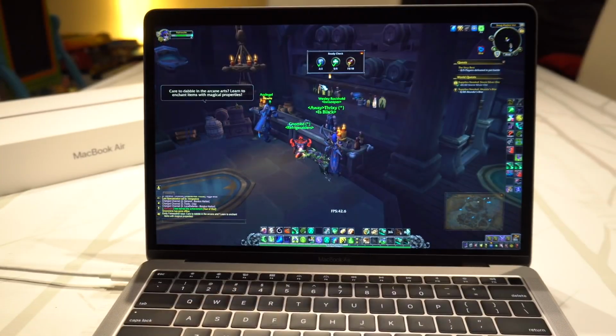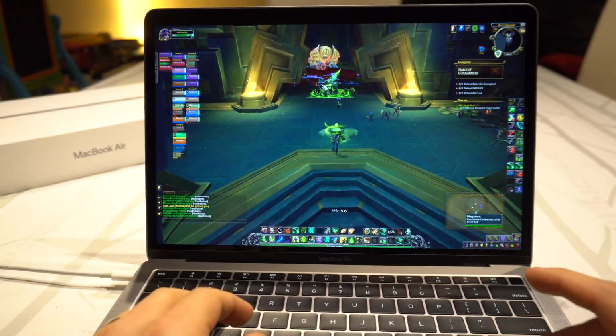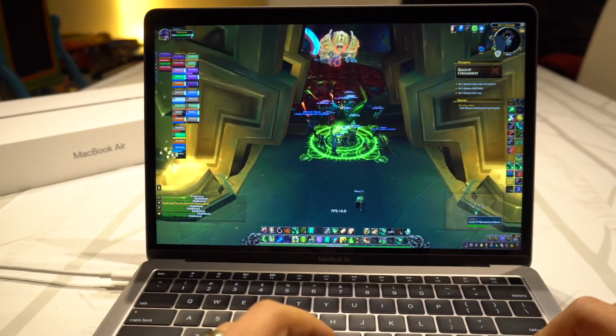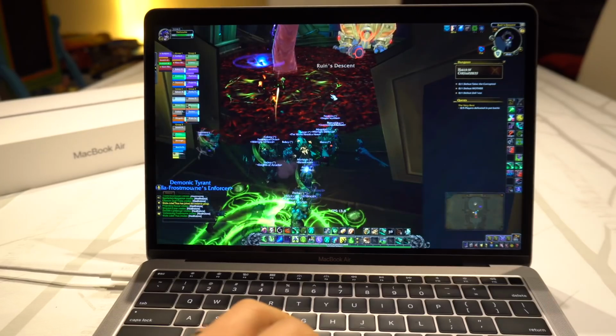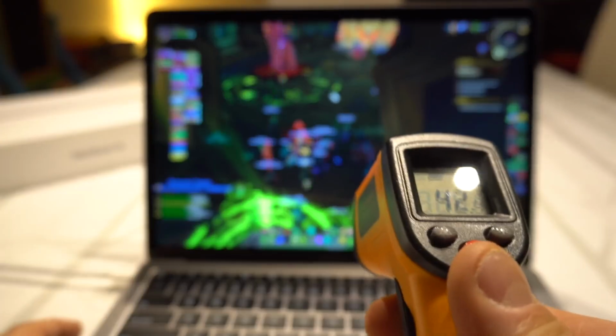Alright, finally some raiding. I don't know if you can hear this, but the fan is definitely loud and turned on. Very noticeable. Okay, so as you can see, I'm doing 15 frames per second, which is terrible. And I believe it's because it's throttling now that the fan is on. So let's take a look at the temperatures.